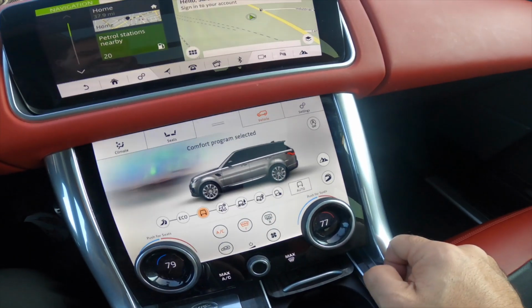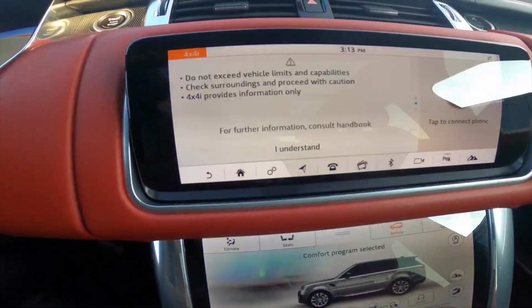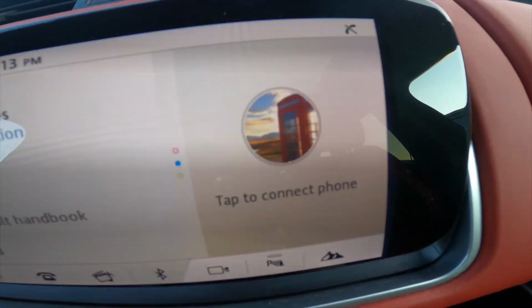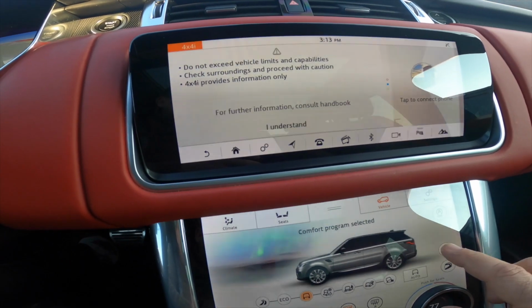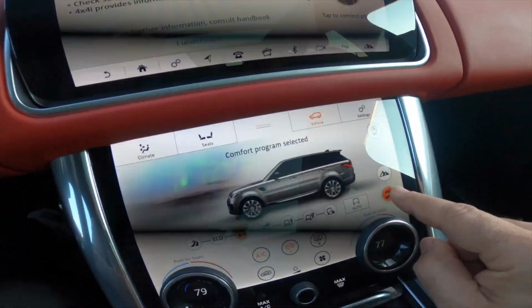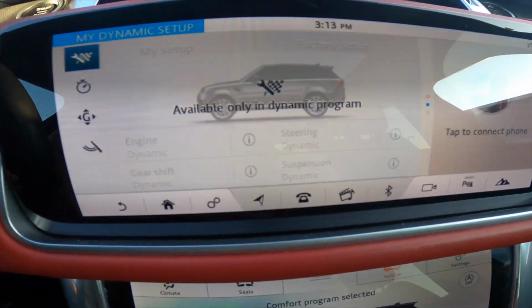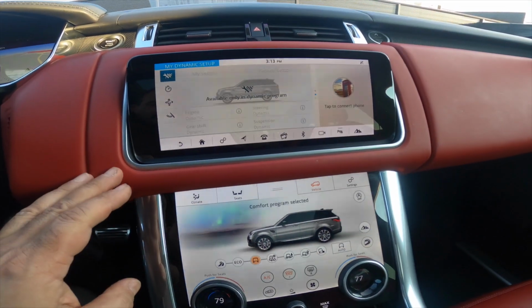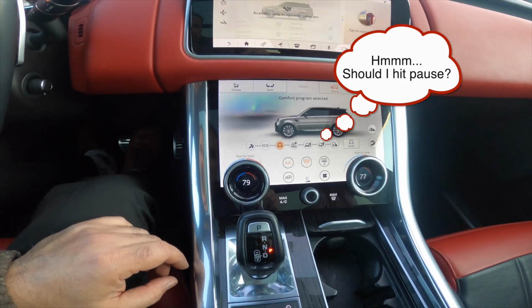You know, all your buttons here on this digital display. I'm not even sure what some of these buttons are doing. Look at that, a little British telephone thing there. I'm gonna turn that off. I don't know what I did. I've done something. Oh, that's the button I was looking for. Available only in the dynamic program. How do we get this car into the dynamic program?